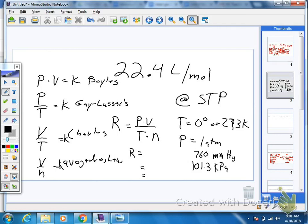Middle 2 rows, I'm going to have you solve for R if the pressure is in millimeters of mercury. Okay? You're going to plug in the numbers, and then give me an R value. And the last 2 rows, you're going to solve for R using 101.3 kPa as your pressure. So go ahead and do that, and then we'll go ahead and write them down. Remember, N is moles, T is temperature in Kelvin, V is volume, and P is pressure.